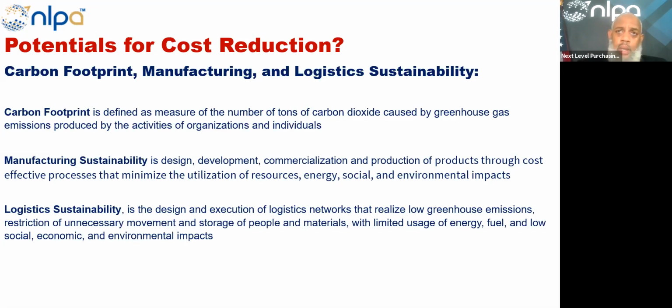Then manufacturing sustainability. Manufacturing is a critical component of the supply chain. So, just to reiterate, we have the upfront process, the sourcing. We source and procure the mission critical inputs and raw materials to be converted into useful products that are shipped. So logistics is a critical component of the supply chain. The procurement function is a critical subset of the supply chain, as well as the manufacturing or conversion processes. So manufacturing sustainability is the design, development, and commercialization of products that are cost effective and have minimal social, environmental, and resource impacts. So these products and services are made using the minimal amount of resources possible.